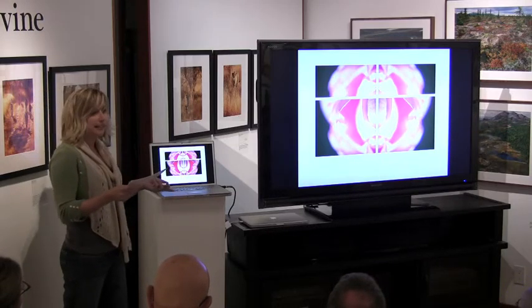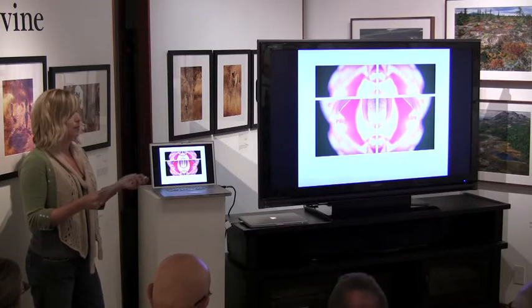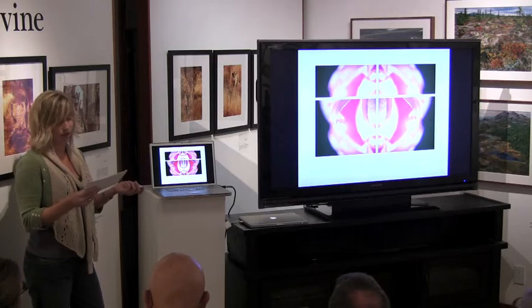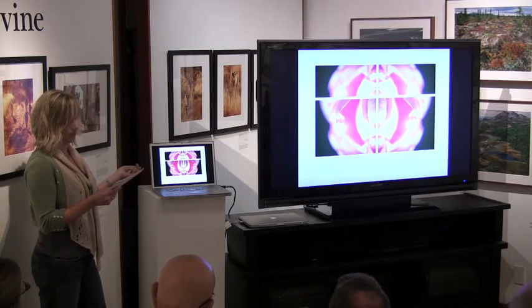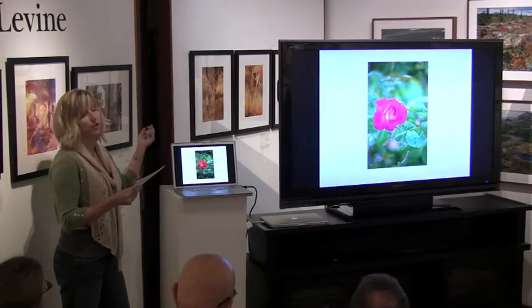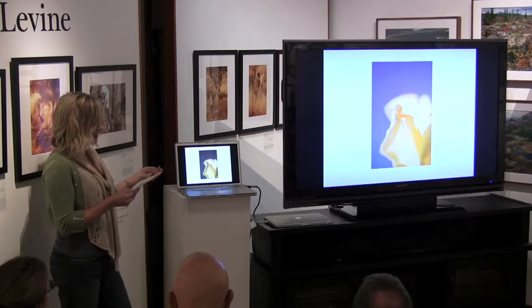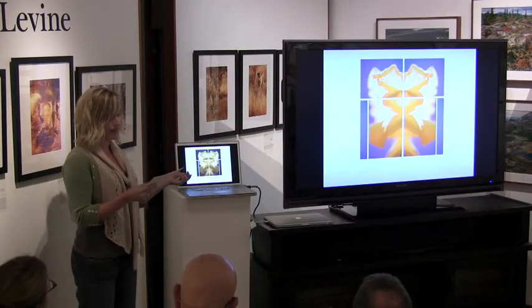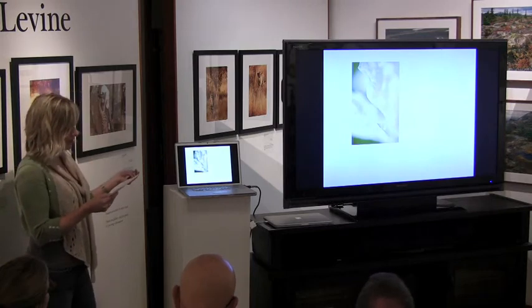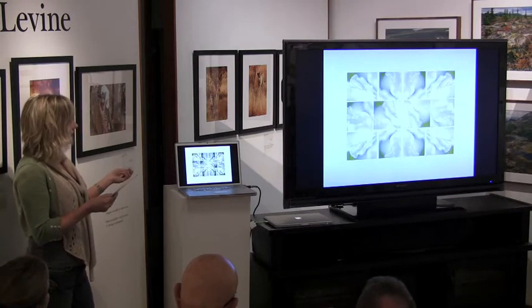So I decided that my subject for this series would be plant life. And I went to various locations here in Southern California and photographed multiple shots of each plant, whether it be a succulent, a flower, a tree. I shot whatever I found inspiring, and I kept myself in the moment, not knowing or trying to predict how the images would be put together, but just allowing each macro shot to speak to me in its own way.